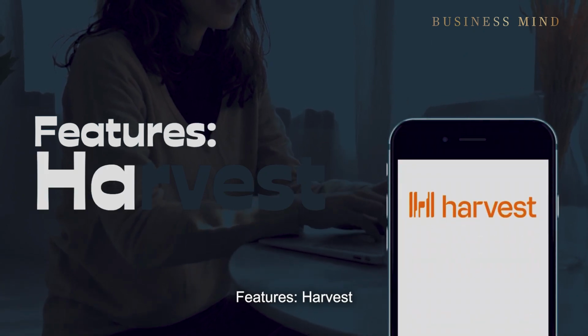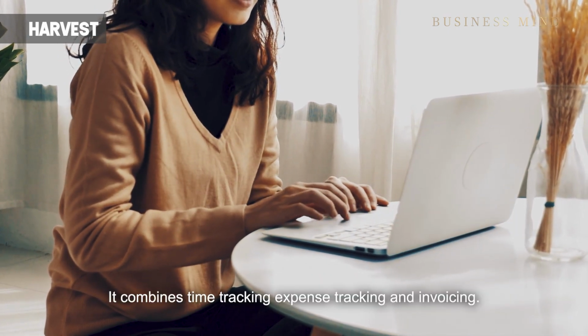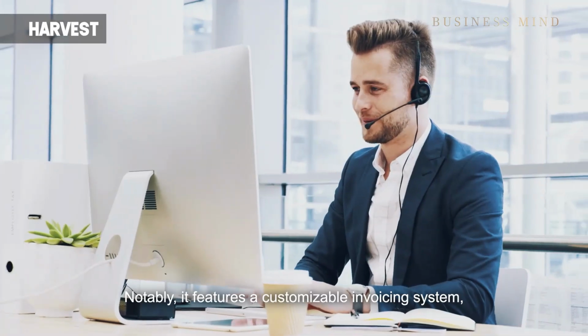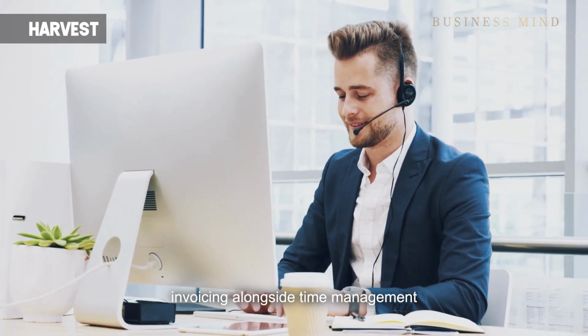Features: Harvest. Harvest is a versatile solution suitable for freelancers and small businesses. It combines time tracking, expense tracking, and invoicing. Notably, it features a customizable invoicing system, making it a strong choice for those who need professional invoicing alongside time management.